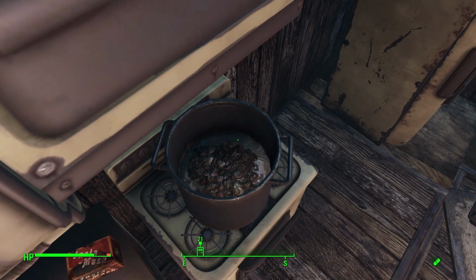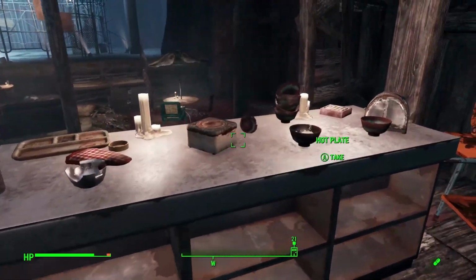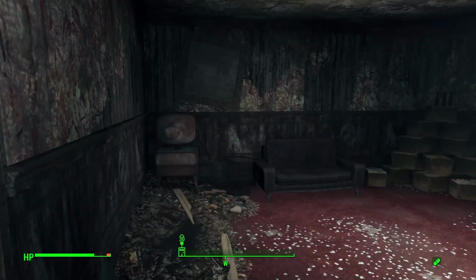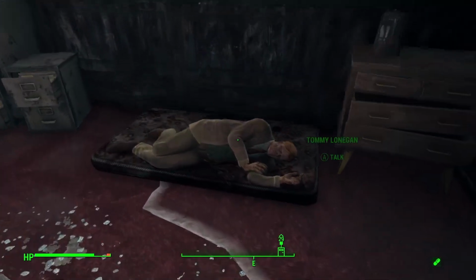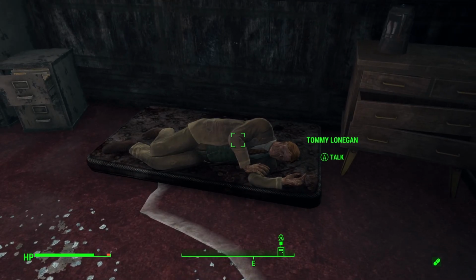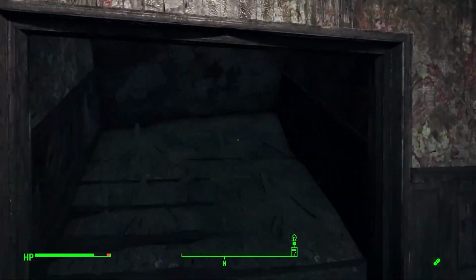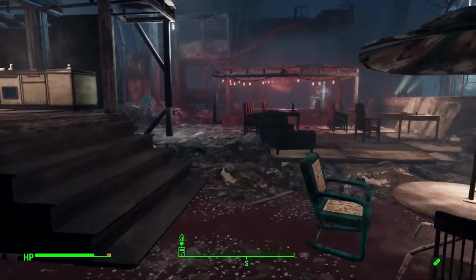Oh, Lord. What in the... I think that should be... I think you're supposed to refrigerate whatever was on that stove, in that stove pot. Oh my God. Tommy Lonigan. Are you the manager? Hello, sir. Your kitchen, I don't think your kitchen is up to code.